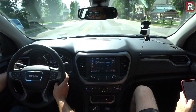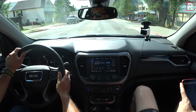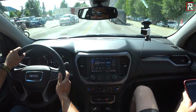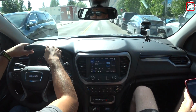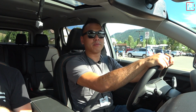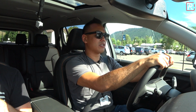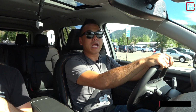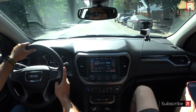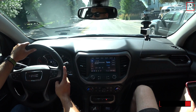It'll appeal to a lot more buyers, especially those who thought that the pre-refresh model was too soft. But just don't go start looking for your favorite off-road trails. I mean, this thing could handle a few things, but something that would require a lot of ground clearance, some underbody protection, I would definitely steer clear of that and buy a Sierra AT4 if you guys plan to actually do some genuine off-roading.